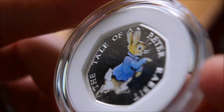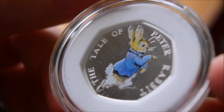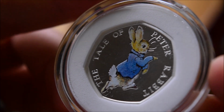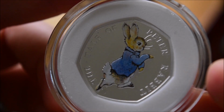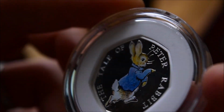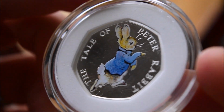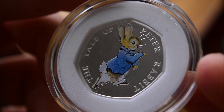And it's interesting that they chose to do another Peter Rabbit, because there are a lot of other characters from the Beatrix Potter series, and I think the original plan was to make all of the different characters. But they ended up making another Peter Rabbit, I think specifically to sell as much as they could. I remember getting sent a survey from the Royal Mint earlier this year asking if I would like to see a third version of the Peter Rabbit. So I think they're probably going to gear up for that. That's going to be my pick for 2018: another Peter Rabbit 50p coin.